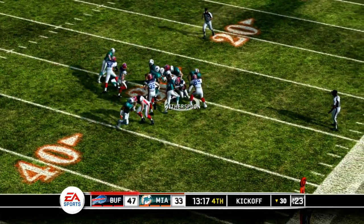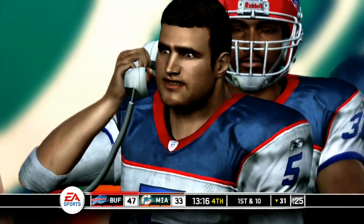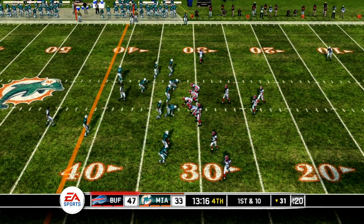Here's your Sprint drive summary. Brought down at the 31. The Bills will set up shop at the 31.